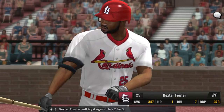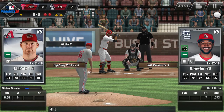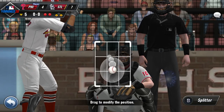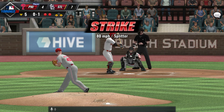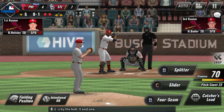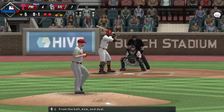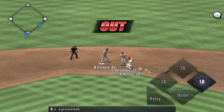Dexter Fowler will try it again. He's 2-for-3. Here he comes. Strike. This one goes by the belt. 0-1. From the belt, kick and deal. Here's a hit, and it'll be a ground ball.